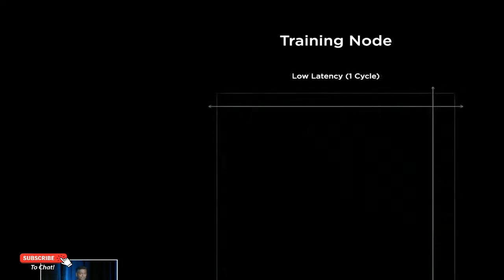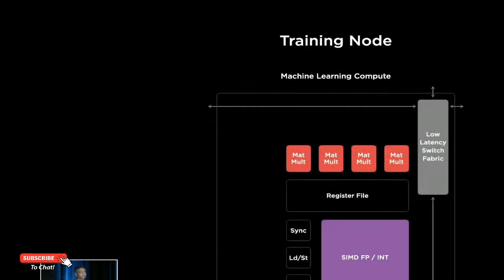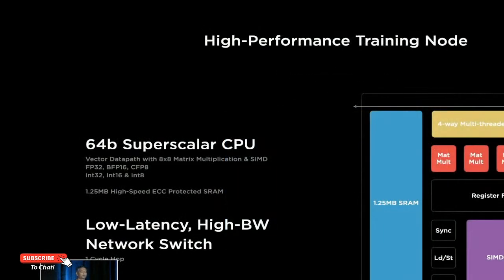What we did was we picked the farthest distance a signal could traverse in a very high clock cycle, in this case, 2 gigahertz plus. And we drew a box around it. This is the smallest latency that a signal can traverse, 1 cycle at a very high frequency. And then we filled up the box with wires to the brink. This is the highest bandwidth you can feed the box with. And then we added machine learning compute underneath, and then a large pool of SRAM. And last but not the least, a programmable core to control. And this gave us our high-performance training node.